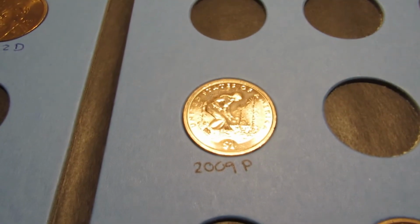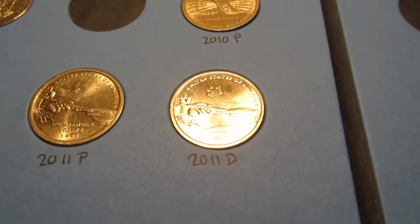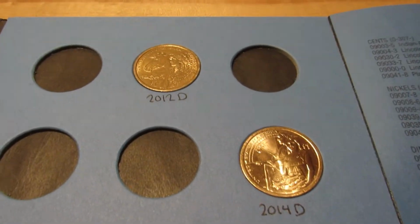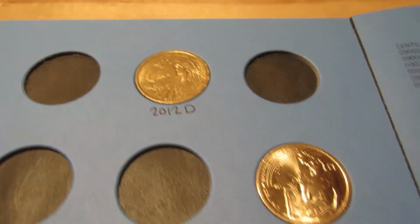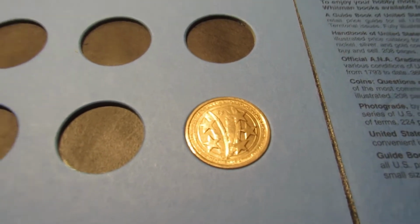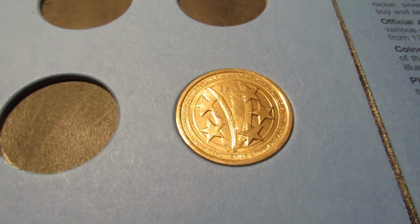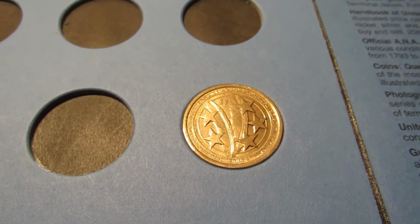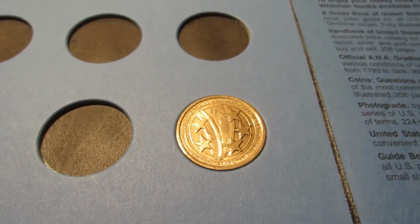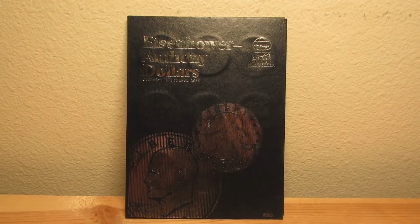We got the 2009 Philadelphia, 2010 Philadelphia, we got 2011 Denver, we already had that Philadelphia, and we had two really nice ones here. Our last one was a 2021 Denver. While it didn't have a spot in this album, we're going to just toss it here because it's not in very nice shape. So maybe if we ever get another roll of dollar coins, we'll upgrade it. But that is going to do it for this album. So next, we have the Susan B. Anthony dollars. So let's go ahead and check that one out.